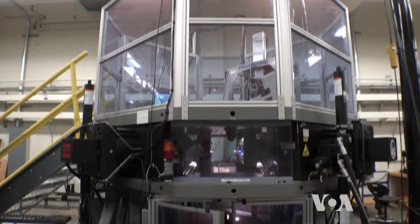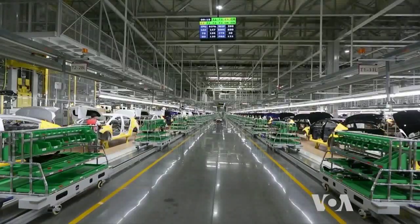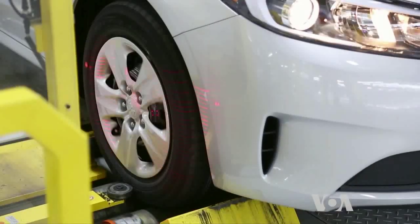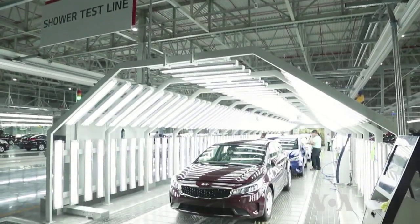Scientists say since they developed the new testing machines, more and more manufacturers and their suppliers come to test not only metals, but also fiber-reinforced polymer composites.